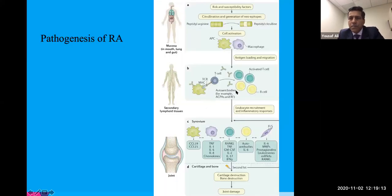This slide is a bit busy, so I apologize. But this is about pathogenesis. So why does rheumatoid happen? You have risk and susceptibility factors. So you have a genetically predisposed host who may be MHC class 2, HLA-DRB positive, who then is exposed to the microbiome, Prevotella or bacteria in the mouth or the gut. Those bacteria have enzymes that cause citrullination of amino acids. So you get citrullination of arginine to citrulline. And then that new amino acid is a new protein to the immune system.